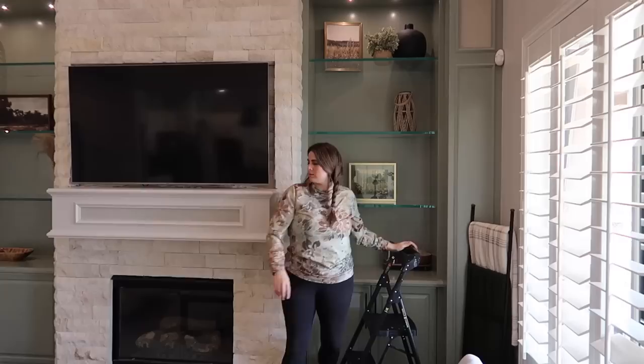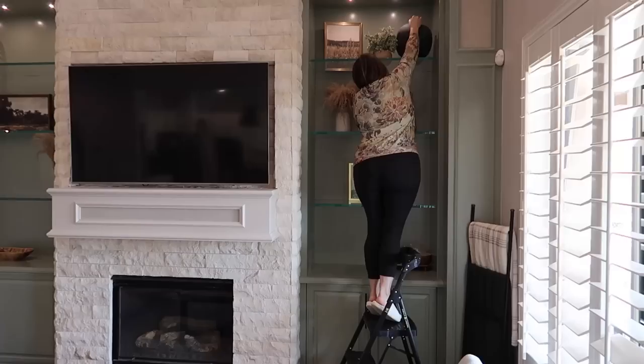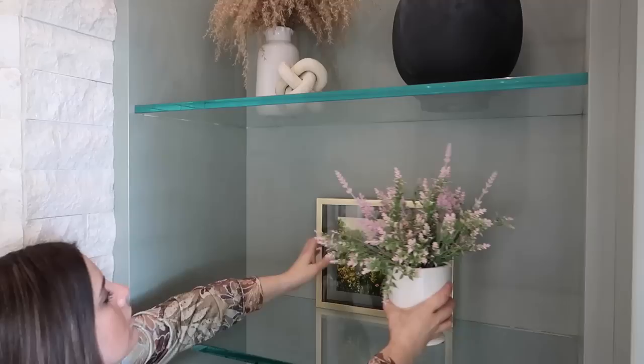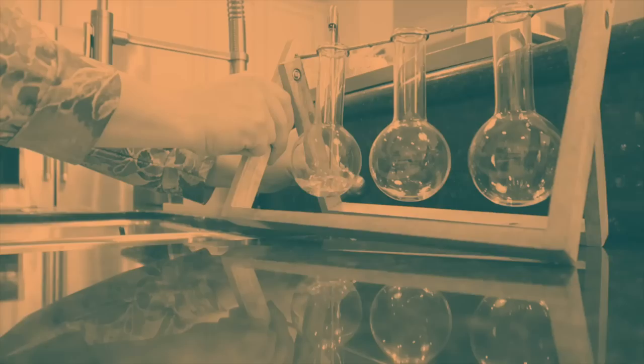Once I get a larger item on the shelf, I will then add in typically one to two more pieces to try and use the rule of three. And then I just play around with adding and taking away decor pieces until it all looks perfect. I also like to add in different heights and textures to each shelf just to add interest. And I love including real and faux florals and greenery just to give life to any space.